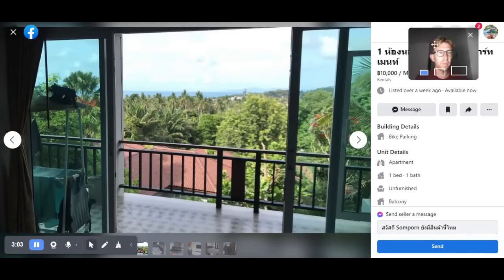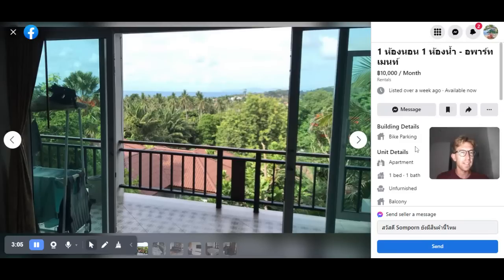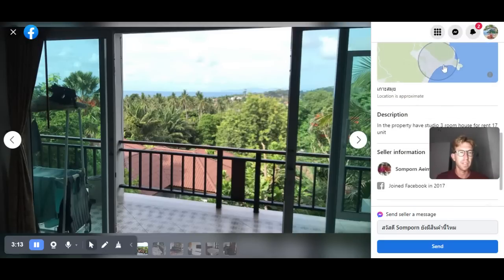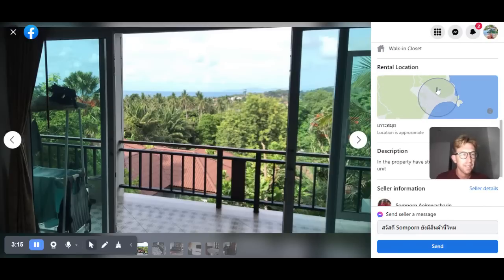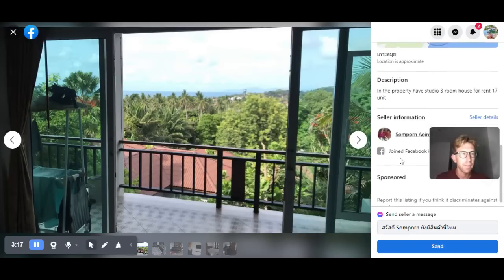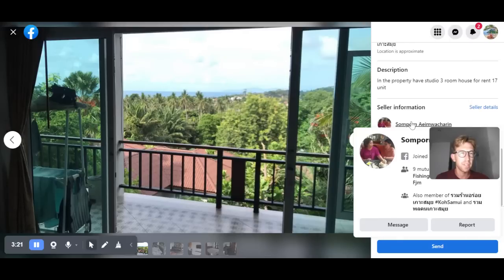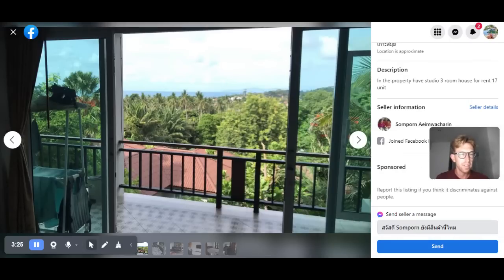So here's another one for rent for 10,000 baht per month. It's an apartment, 1 bedroom, 1 bath, also unfurnished. So yeah, it's over here. I'm not sure where that is exactly, judging from the map. But if you want to send this person a message, you can either connect with them on Facebook right here, or you can simply send them this message. I'm not entirely sure what that says in Thai, but it probably means, is this still available?